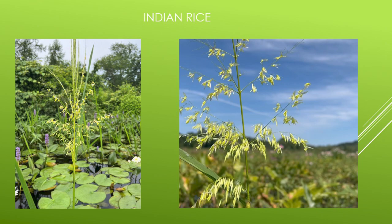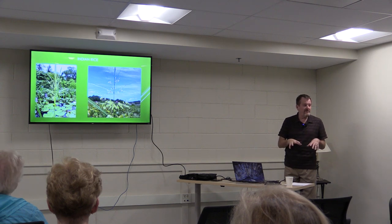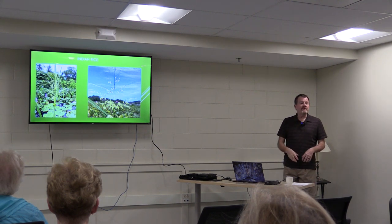They're in, again, very shallow moving water. Occasionally you'll see them up a little bit on the banks, but usually I think that's probably a very soggy area, because like rice, I think they pretty much need that kind of shallow water. And they can easily be pulled out.